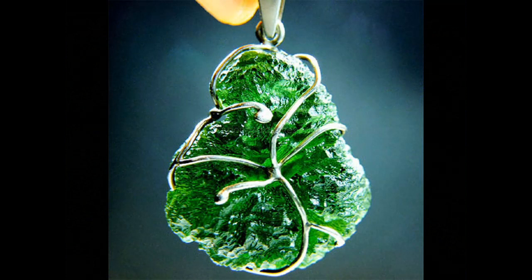On the surface of the stones, you can see a lot of veins, bumps, and frozen bubbles. Interestingly, Vltavin looks more like melted glass than stone. It is curious that in the scientific world, there is no single explanation of the origin of this stone.